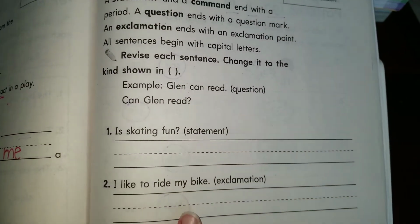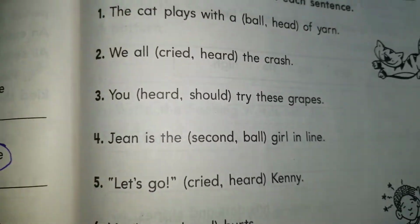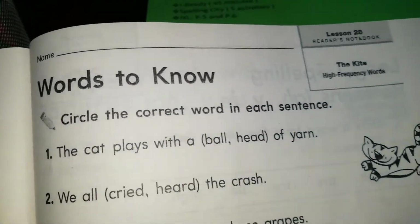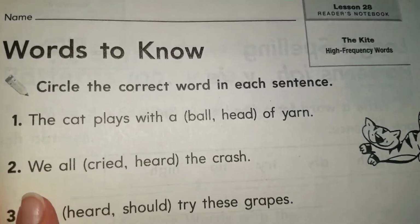No vamos a hacer esta página. No se preocupen por ella. We go from 182 to 183. I know in your packet it looks a little bit different because I had to read all these pages from your workbooks in order to put them in packets for you.